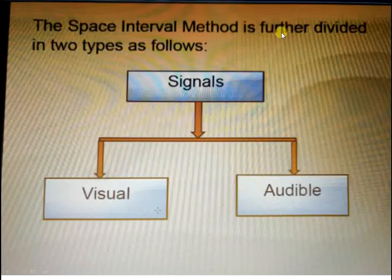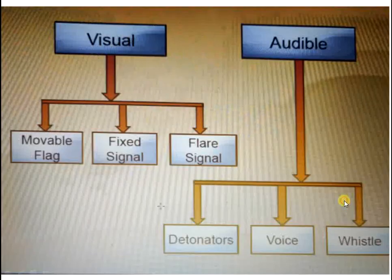The space interval method is further divided into two types: first, visual signals, and next, audible signals. In visual signals there are some further subtypes. The first is the movable flag, second, the fixed signal, and third, the flare signal. Also, in audible signals there are subtypes: the first is detonators, next is the voice, and next is the whistle.